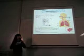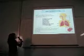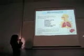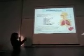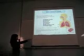Now, since we learned about the basics, I think we should learn about the basic functions. There's 7 basic functions, and they are labeled right here, A to G, and you can see where they're basically located.